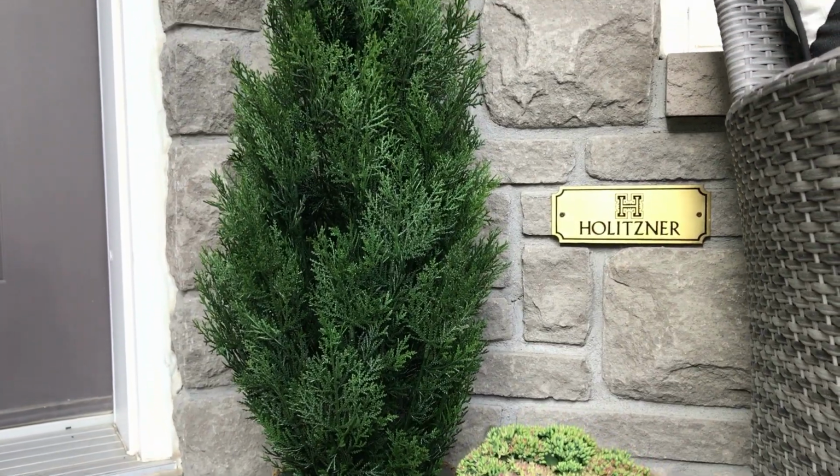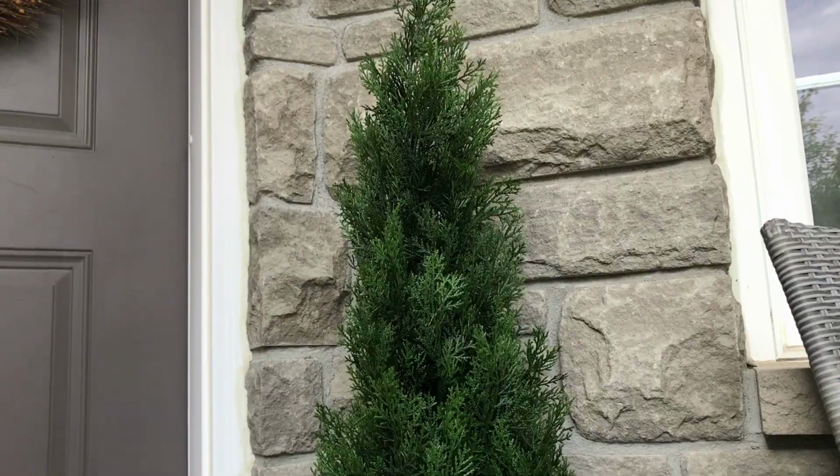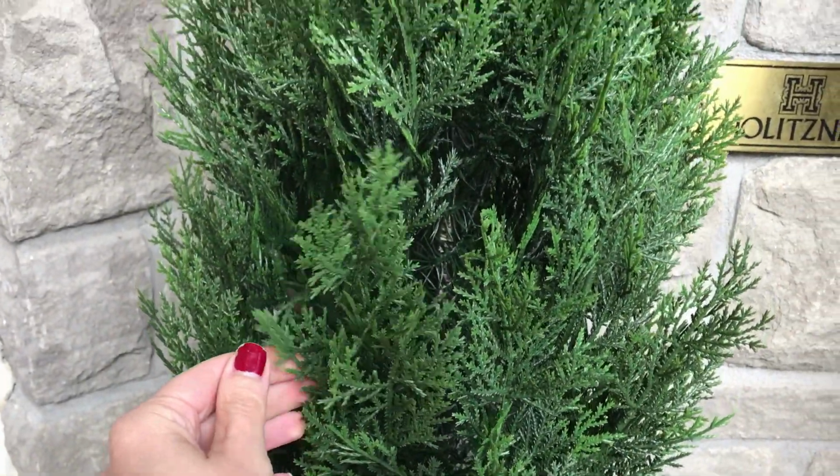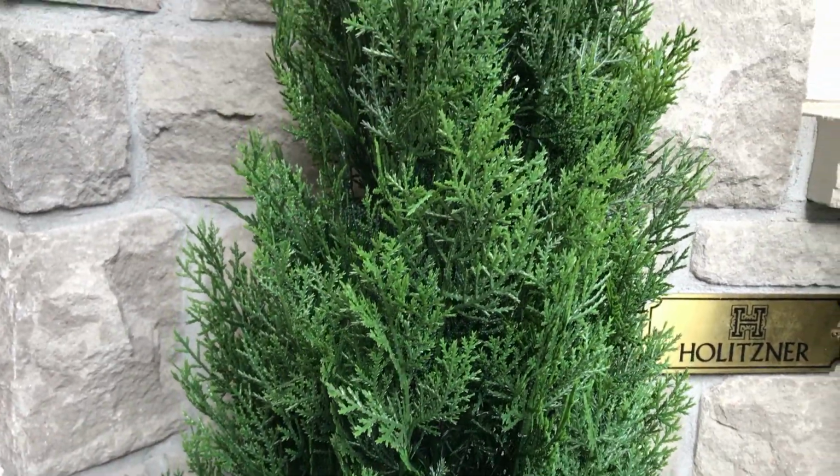Now, this is a faux cedar topiary that I purchased on Amazon by a company called Nearly Natural, and it looks really great, especially from a distance. You can't tell the difference.